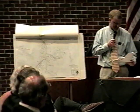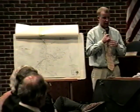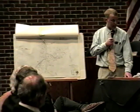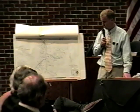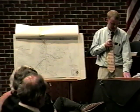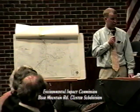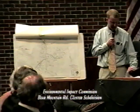Also, we calculated the total project disturbance, basically all the construction limit lines. We had a 20.7 acre project disturbance with the conventional layout and 16.7 acres with the cluster layout. Also, open space: with the conventional layout, we had 28.4 acres, and with the cluster layout, there were 47.5 acres of proposed open space.